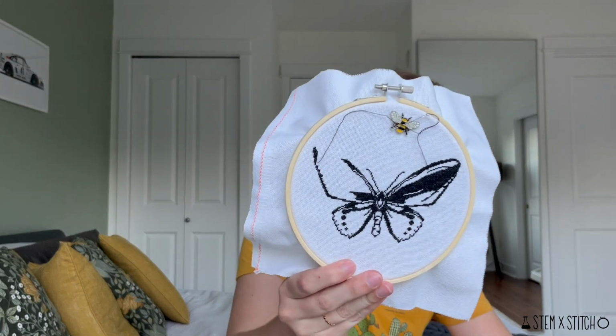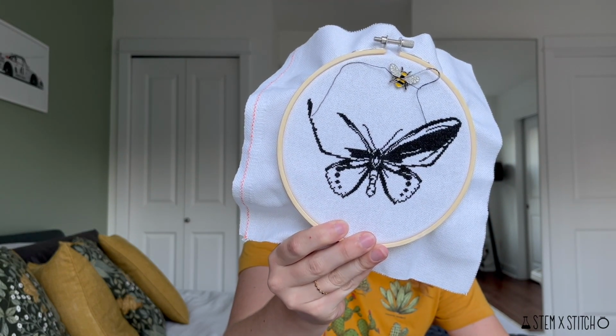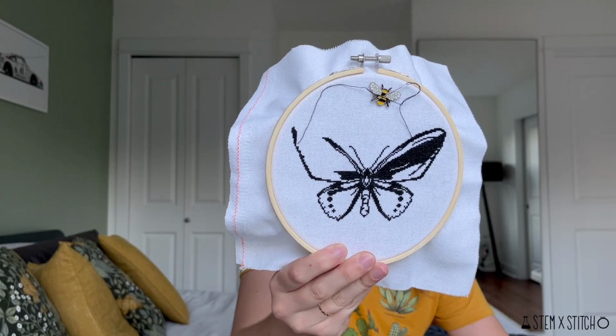So I am stitching this one differently than the pattern. I'm not doing the wreath of leaves around it. I'm just doing the butterfly in the middle. While they're having fun, I'll just show you what it's looking like so far. So pretty good progress. I am doing this one on 25 count white Lugana even weave.